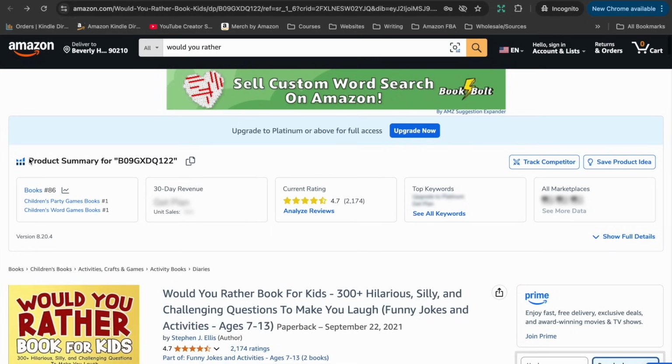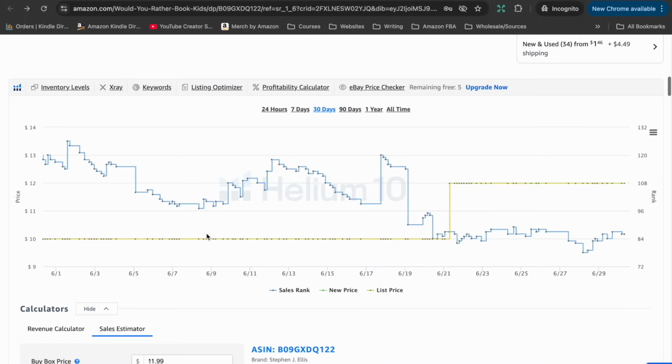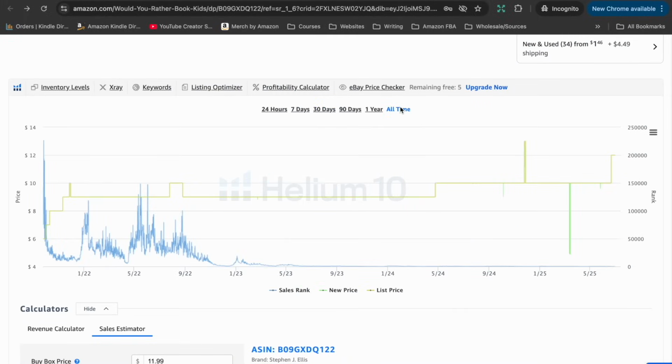Now, this one currently has a bestseller rank of 86, so in the top 100 of all books on Amazon. But again, if we take a look at the history of the sales of this book, it just sells really well year round. We have bestseller ranks very, very low. Even when it is not school holiday season or vacation season, it does well around Christmas as well by the looks of it. And then it does especially well again around that mid-year period.